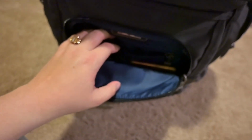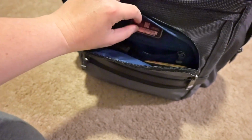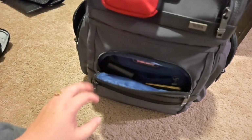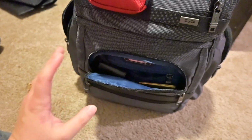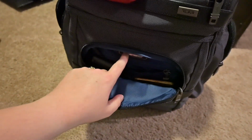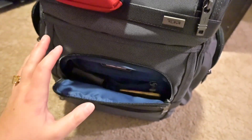And then the neat thing about these Tumi bags, for all of you guys that don't know, is they have this little plate on the inside of all of them, called a Tumi tracer. So if this bag ever got separated from me, somebody could call that number on the tracer and give them that number, and then I could be reunited with my bag, which is pretty cool. So I love them, and they're registered to you, which is great.